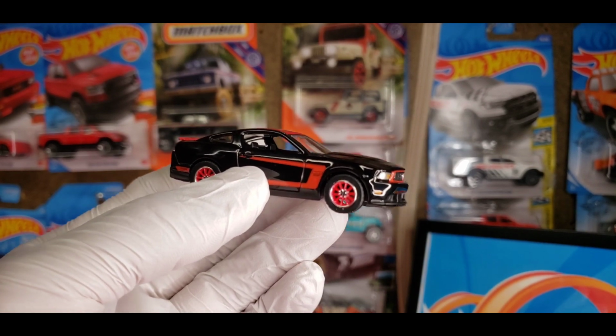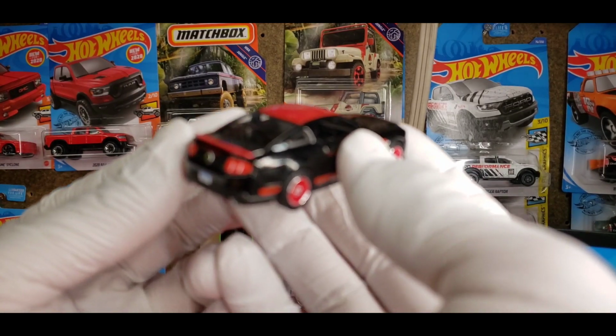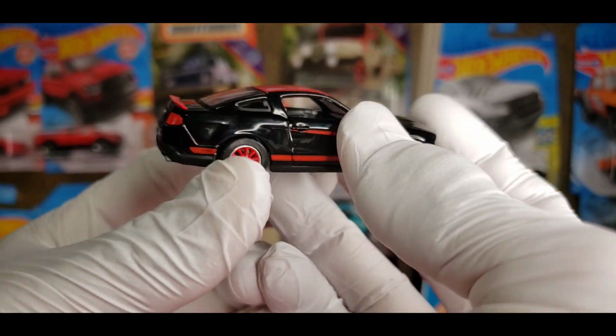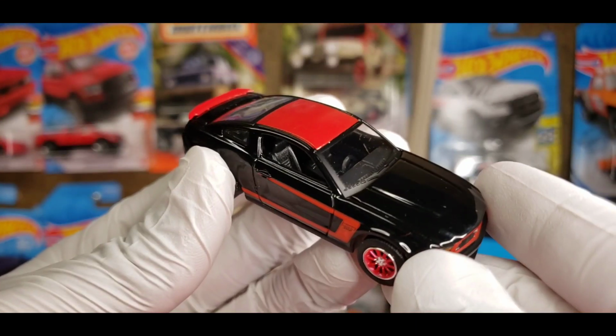It had a little choppy sound to it. It actually has active exhaust, so it also made it a little bit louder. And also the Laguna Secas don't have a back seat. They have a red crossbar in the back, which this one does have back seats, so it's really not accurate.